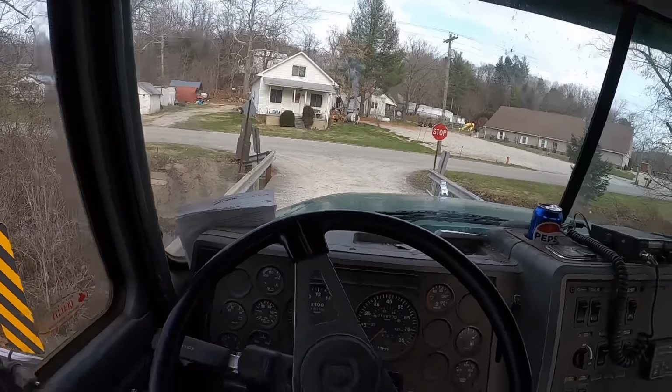Looking good so far. Just a few ruts he's gonna have to fix right here that I knew was gonna happen. And there he goes, getting on my drive after I told him do not get on the drive.